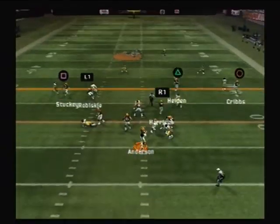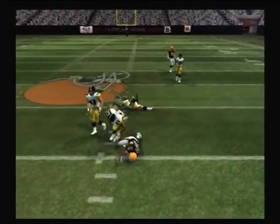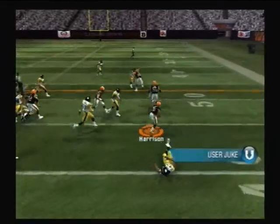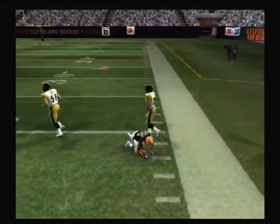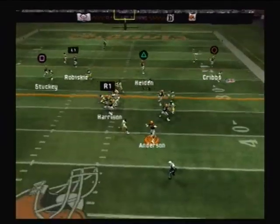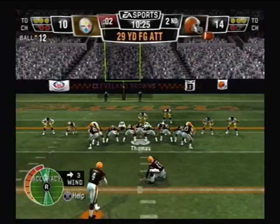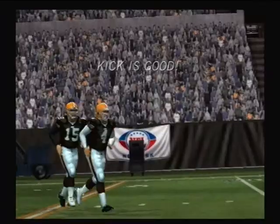He drops back. He's under pressure. Spins. Pass is complete. Little handoff. That was a good job to get away from the defense. Here's the give. Makes the run. It's there for the catch. That set up really nicely for the offense. And it splits the uprights.